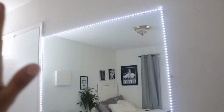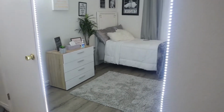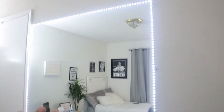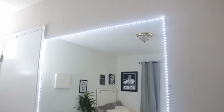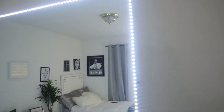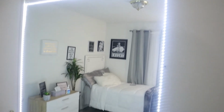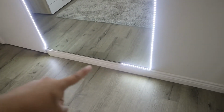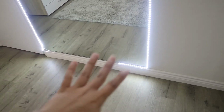I absolutely love it. Ended up adding these LED lights. I got these LED lights on Amazon. I think it looks so cool. Like if I turn off all the lights, you guys, how refreshing does that make my room look? I absolutely love it. However, it did not fit all the way. It literally just ended there, but that is okay.